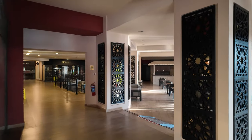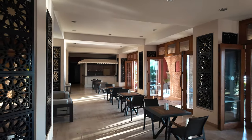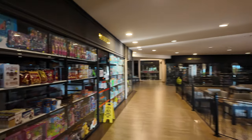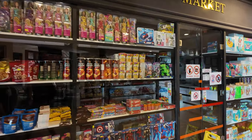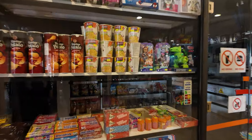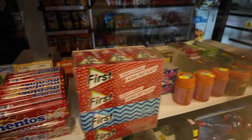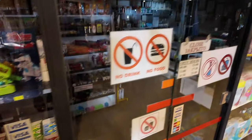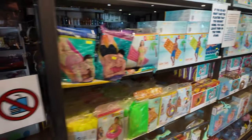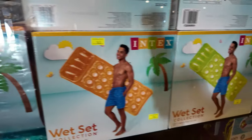You have a nice indoor shaded space. Much quieter for those people who maybe want to work while they're not here. Maybe need access to the internet and want to be away from the prying eyes of the public. And this is your on-site market. Stocking everything from your Mentos to your Mash Potatoes that may look something like something else we all know. With a range of toys. Again, it's open from 9 till 12, 1 till 5:30, and then 6:30 till 11.